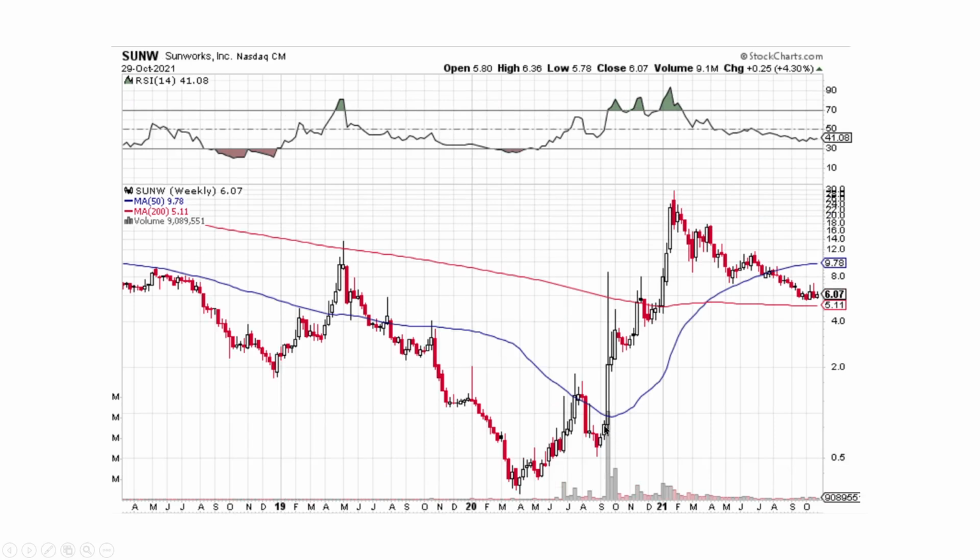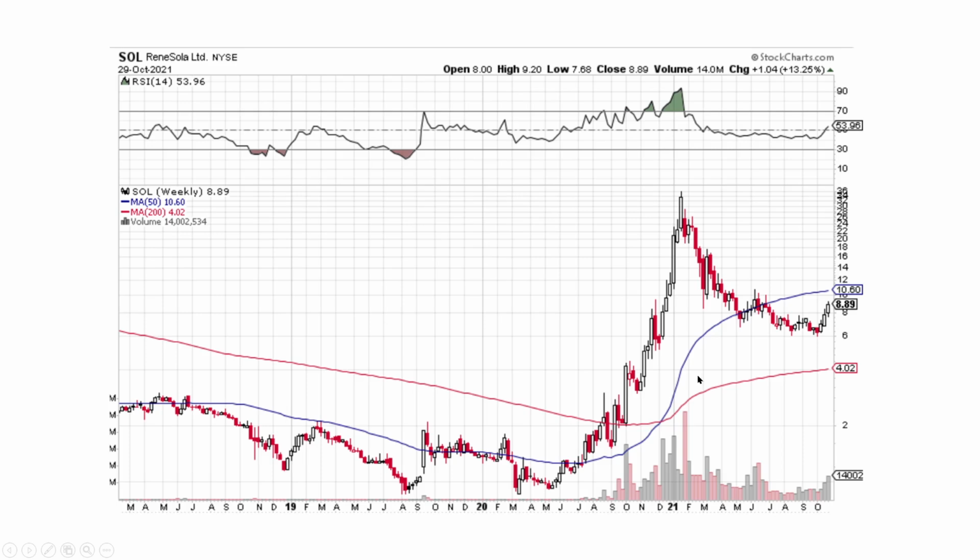Here's Sunworks. If you look at the way this thing is, notice that we've got big buying pressure, big volume all coming up. Slow leak off of sellers. The up days are bigger than the selling days. I think we're going to come to a dead period right here and then move higher. That's at least what I'm hoping. So that one looks good. SOL is doing the exact thing. Big buying pressure, slow leak off of sellers, came to a dead period, and then now we're moving higher. So that one looks good.